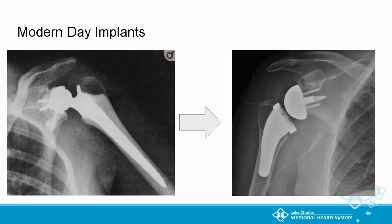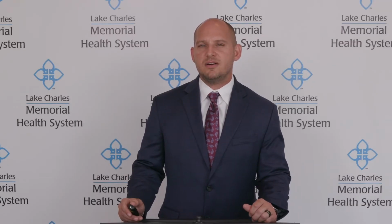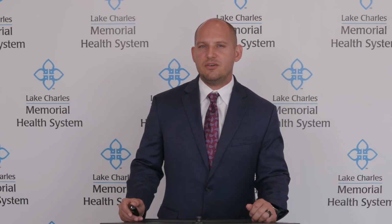On the left, you can see this big prosthesis, and you can see the white around the prosthesis coming down the humerus, and that's cement. A lot of these were initially cemented, and cement's not a bad thing, but we've gotten some better technology now that allows for better press-fit total shoulders.